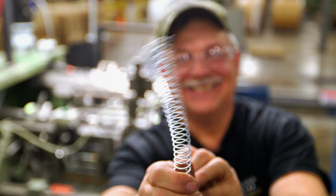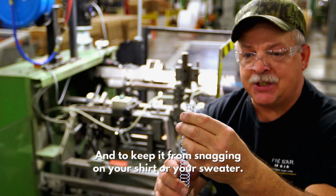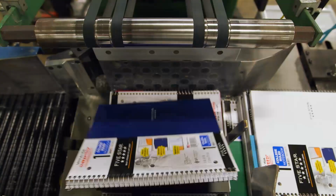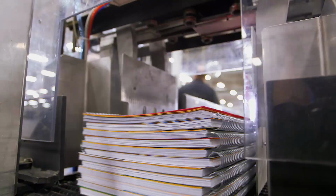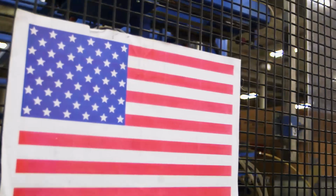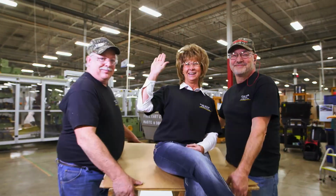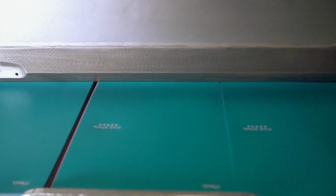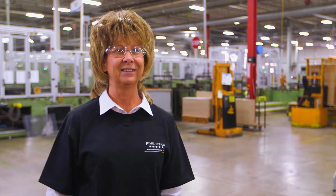Bob thinks it's pretty special, too. Put the lid on it. And that's book. It keeps the snags off your shirt or your sweater. The completed notebooks are stacked, stacked again, paraded under a flag of the USA, and head for the packaging department. But not before passing by Bonnie. And what's your job, Bonnie? I'm the boss of this section. Yeah, you and everyone else, apparently. And how many notebooks are we making here? We make around 70 to 72,000 a day in this section.